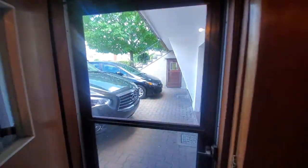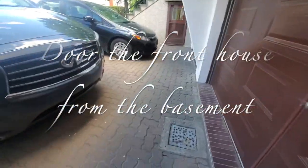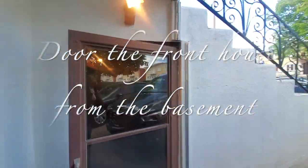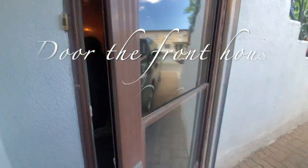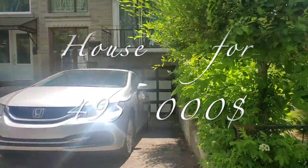There's a door from the basement to the outside that gives way back to the street, which means you could get into the basement without having to go upstairs, which is really nice. You could really rent that separately if someone wanted to live in the basement, for like $600,000 or $700,000.